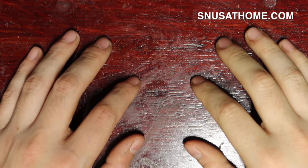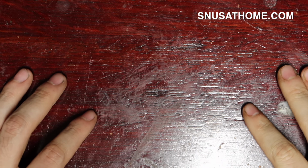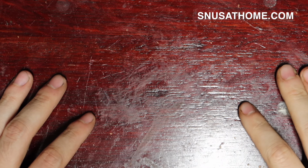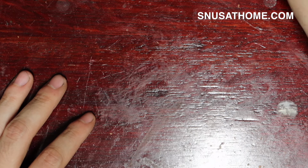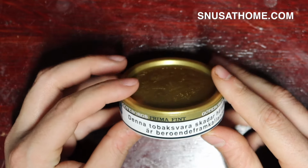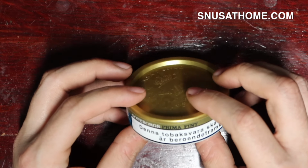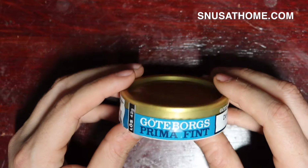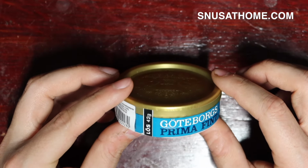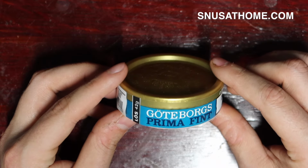Good afternoon, everybody. My name is Matt with Snus at Home, and today we are going to take a look at another traditional Swedish match snus. This is Göteborgs Prima Fint, which would be something like, I don't know what this translates into, primary fine or prime fine one. This is a traditional snus produced by Swedish Match.